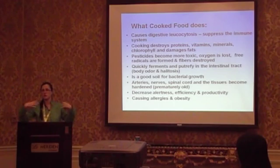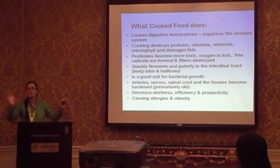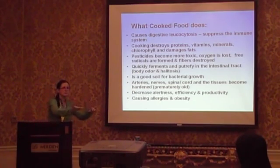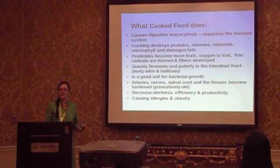Because we are natural, and cooked food is not natural anymore because it's changed. So immediately the body recognizes this big molecule as something foreign. It's not what we find in nature, and it produces antibodies to fight. And this producing of antibodies is actually allergy.